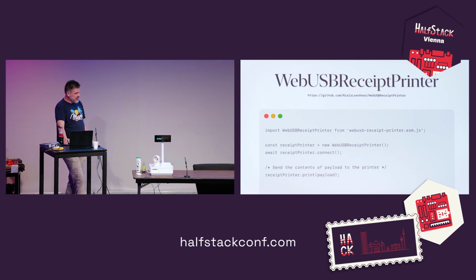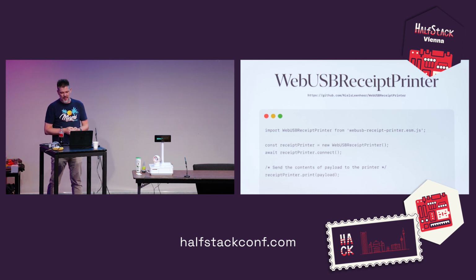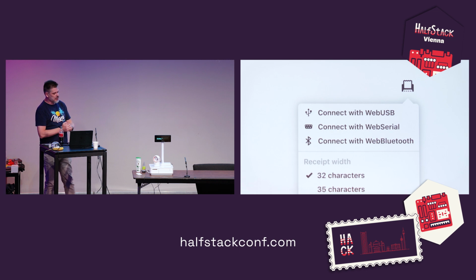And as a companion to Thermal Printer Encoder, I created another library that wraps WebUSB, and that allows us to simply connect to any supported printer and just print. And you don't need to worry about the details, about endpoints, about interfaces, anything. And as a companion, we also have a Web Serial and a Web Bluetooth version that uses the same API. And that allows us to support all three protocols in our demo. It's basically, the difference is just which library is instantiated. And yeah, that's all there is to it.